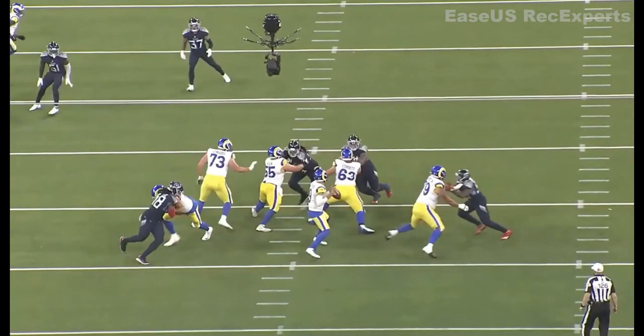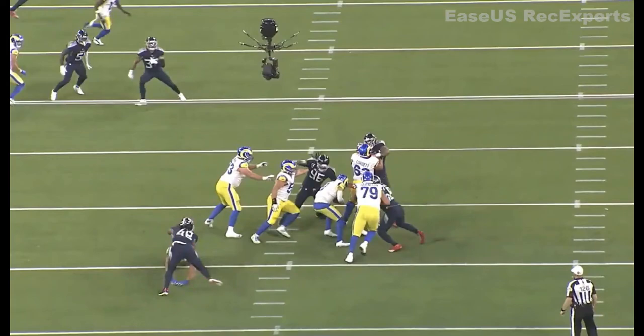He feels it. Could he have gone to a throw off? Maybe. But things are just, it was done. And as you can see right here, Van Jefferson was going to be pretty dang wide open on that end, but there was just not enough time.